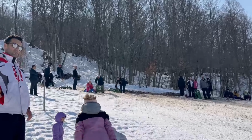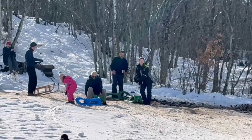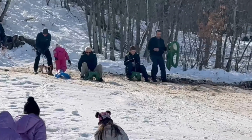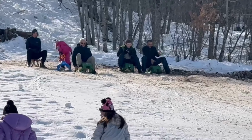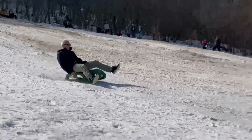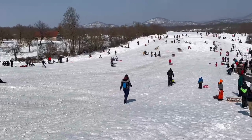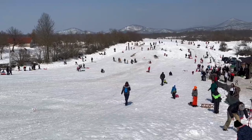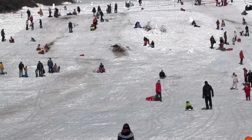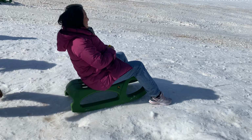That's me over there up on the slope competing with the little girl over the starting position. Loser, Mr. Bean. Go! Go, go, go!